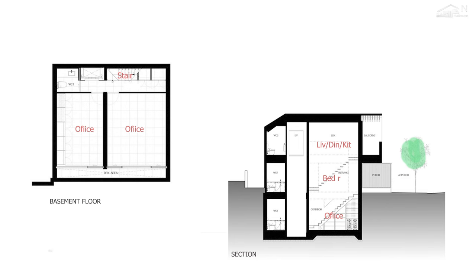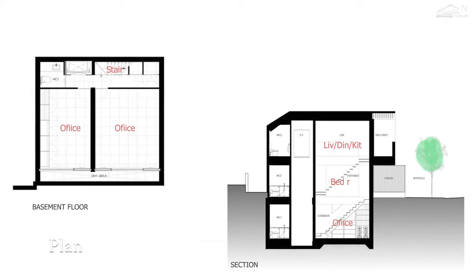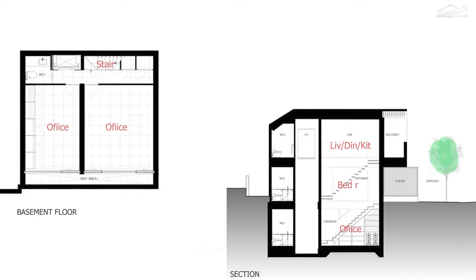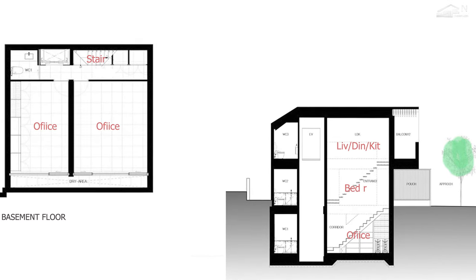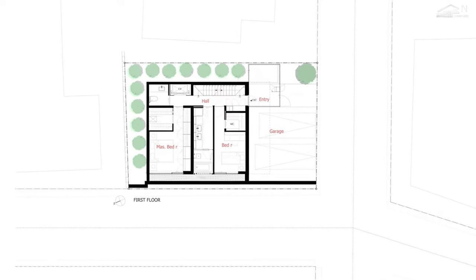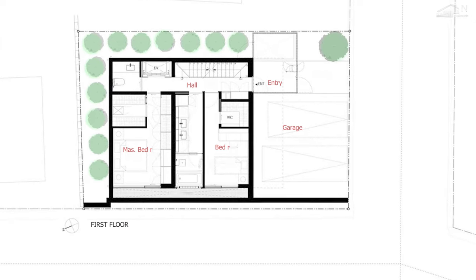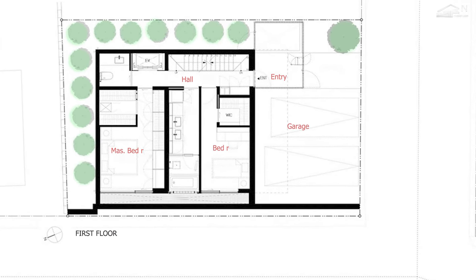Upon entering, one discovers a meticulously planned interior layout. The basement level hosts the husband's study and the wife's studio, offering secluded spaces for uninterrupted work and personal pursuits. On the first floor, the master bedroom, child's room, washroom, and bath areas are thoughtfully arranged for convenience and accessibility.